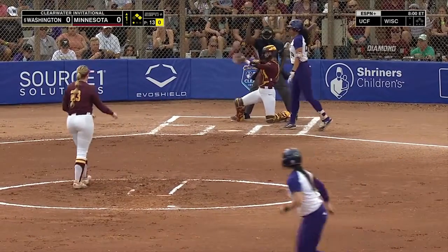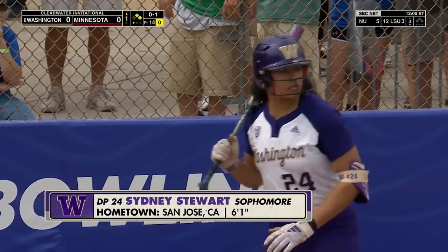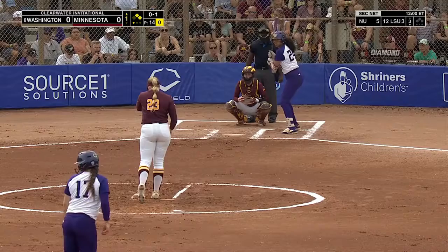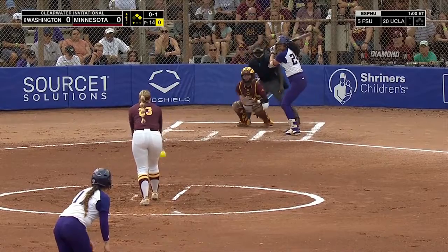Sydney Stewart, DP, had a solo shot herself. A 2-for-4 game for the sophomore from San Jose, California, against Kentucky to begin the day in the Invitational for Washington.